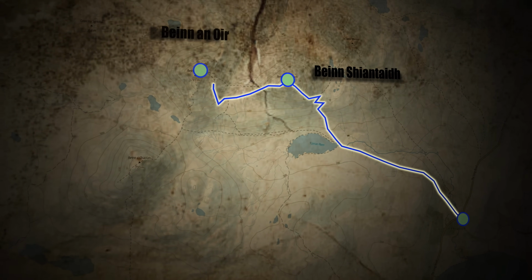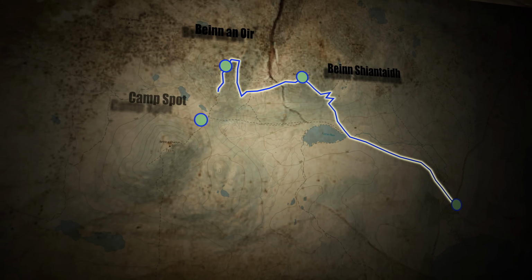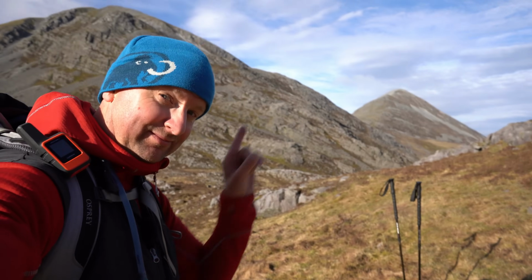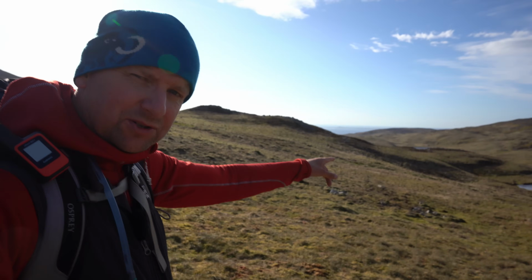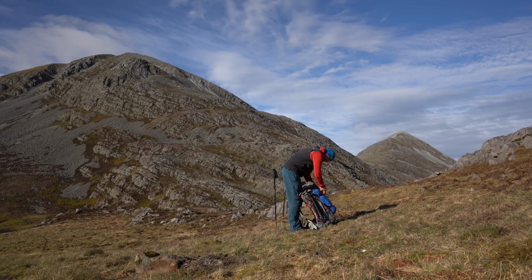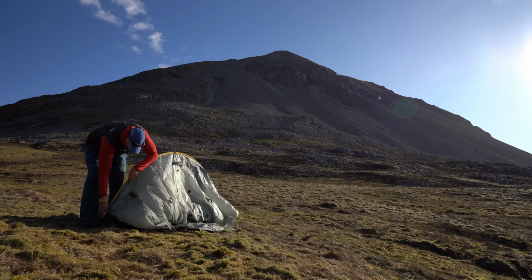Anyway, I'm trying to find a pitch, and I think I found quite a good pitch here. It's not completely flat, but it's relatively out of the wind. I've got nice views over to the hills I've been up today, there and there. And just over there, about 100 metres away, there's a water source. So I think I'm going to try and set the tent up here, and I'll report back once it's up and I'm having my tea. Right, let's do this.